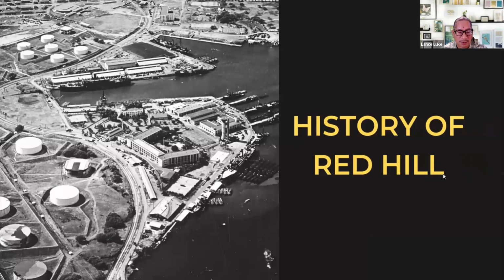But let me give you a brief history of Red Hill and the reason for it. So initially, the military needed tanks to store their fuel for their ships and their airplanes. And they decided that if it's above ground, it's exposed to the enemies to attack. And so the decision was made to go underground. The name was the Red Hill Underground Fuel Storage Facility, and it was completed by the U.S. Navy in 1943.